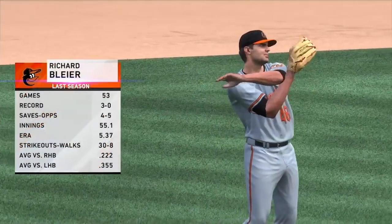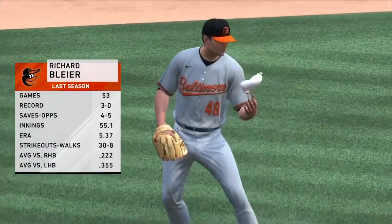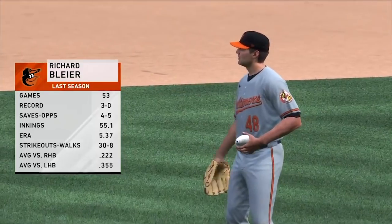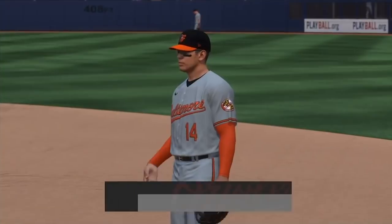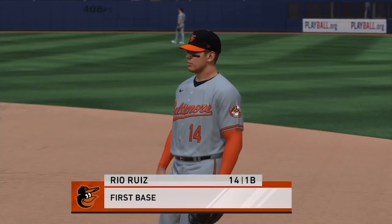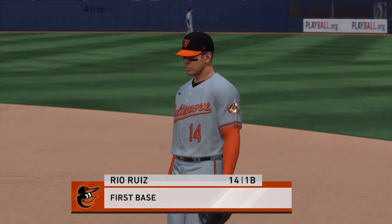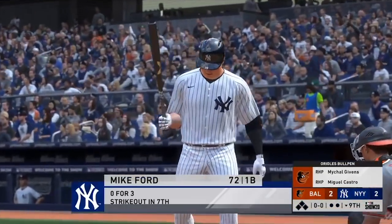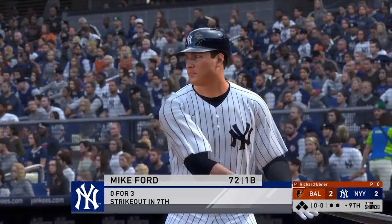Richard Bleier enters to do the pitching, and best case scenario for him is to push this one into extra innings. Richard Bleier. Rio Ruiz is going to come on as a defensive replacement now as he takes over at first base. Rio Ruiz. Digging in now for the Yankees, Mike Ford. He'll step in trying to do something about this 2-2 tie.